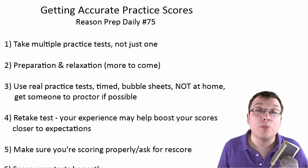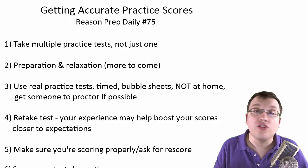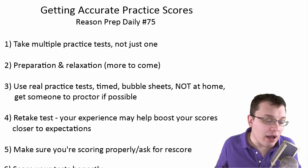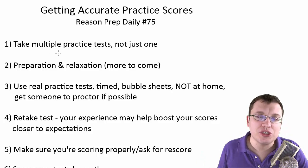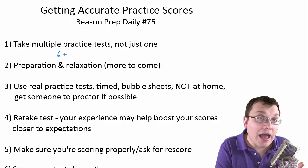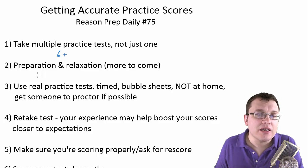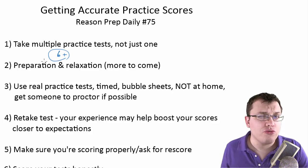You want to take multiple practice tests, get an average score, rather than taking 1, 2, or even just 3 tests and using that as a baseline. I know I'm going to get the question, how many tests should I take then? I mean, it depends on your situation. I would say 6 or more practice tests, if you want to know exactly where you're at, would be useful. But for most people, that's not super realistic. Again, this is just a number to take if you want to make sure your score is super accurate.